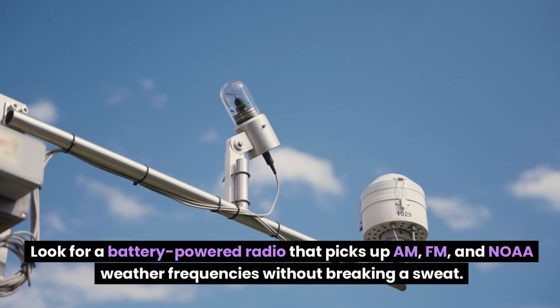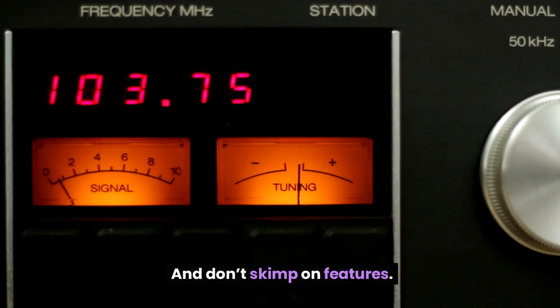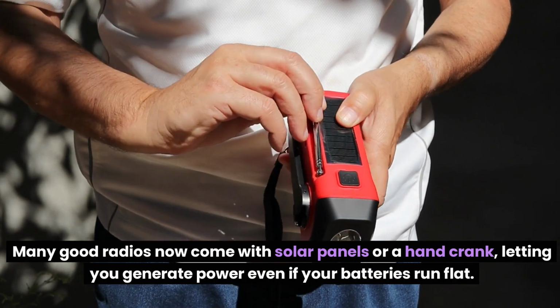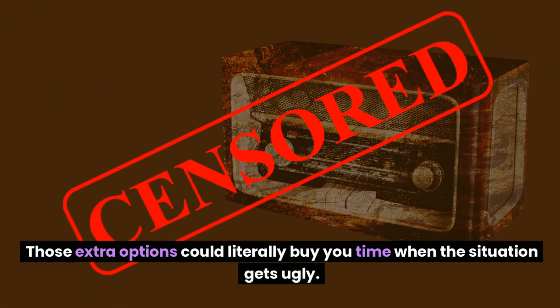Look for a battery-powered radio that picks up AM, FM, and NOAA weather frequencies without breaking a sweat. And don't skimp on features. Many good radios now come with solar panels or a hand crank, letting you generate power even if your batteries run flat. Those extra options could literally buy you time when the situation gets ugly.